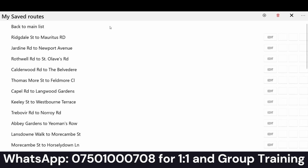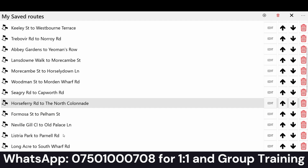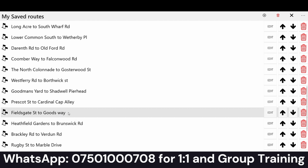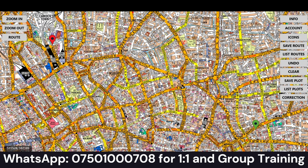So we are looking into real exam questions. The one that we are going to cover now is the Fieldsgate Street to Goodsway. So let's look into this. So we've got this green point moving towards the red point like always. You can see we need to take some route that will take us towards the top side. That's how you plan things, right?